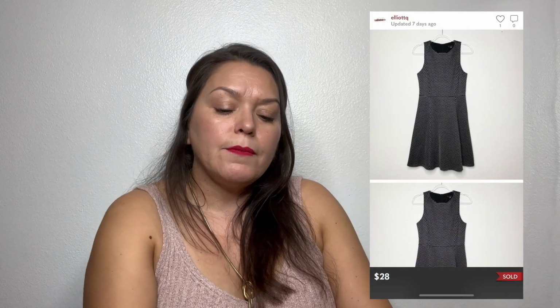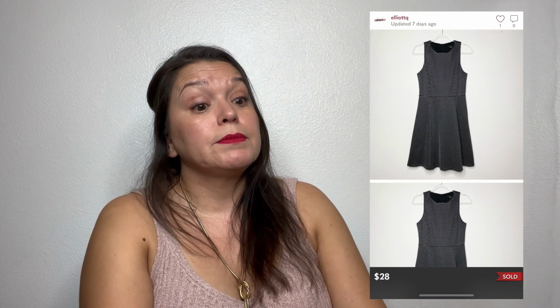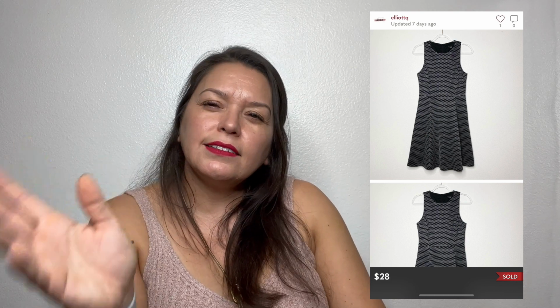The next item that sold was definitely an older style Theory dress. It was the Tricana Compass knit, sleeveless, kind of your business casual dress as well. This one, I believe I received from a flip lot some time ago. But I had listed it and then delisted it and kind of forgot to list it again. So I'd relisted it, and this one ended up selling for $28 on Poshmark.